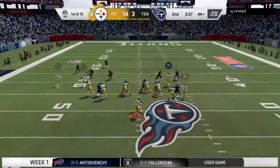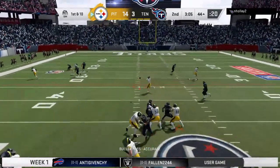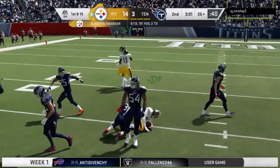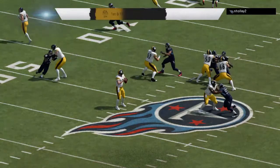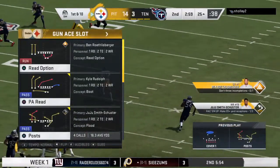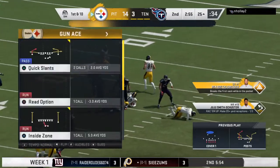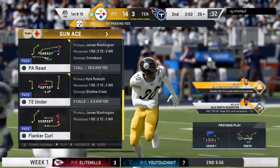They'll throw on first down to Roethlisberger. Finds his running back, James Conner. And they're able to get this one past the 30 down to the 25. Another strong gain on the last 2 plays. They've moved it a combined 33 yards. First down.